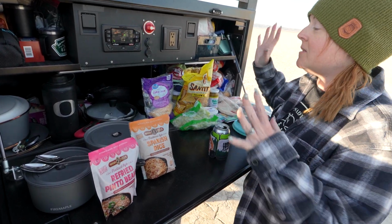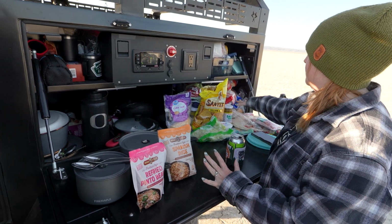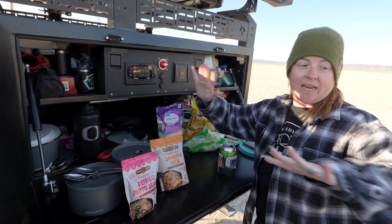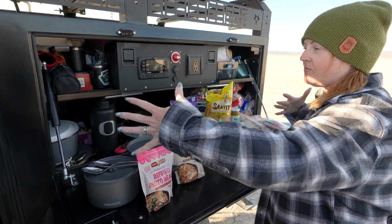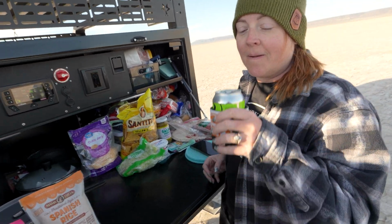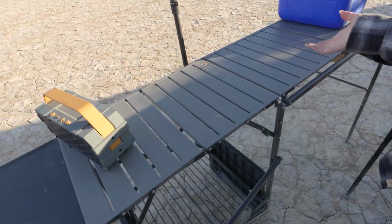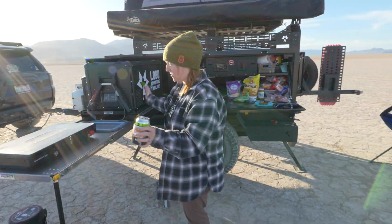But I absolutely love my kitchen setup here. It's so easy to grab everything out of what I've dubbed the pantry area, and then all of our cookware and plates and everything else is over on this side, which makes it really easy to go over to the grill and get things going with the fridge right there. I love it. It's so easy to move around. So much room for activities. And then we added our GCI Outdoor camp table as a third extension here. So we got a big space to work with.